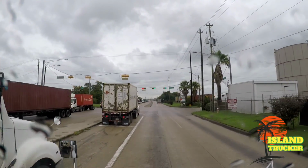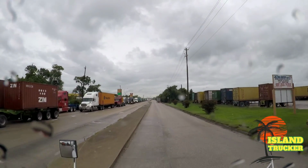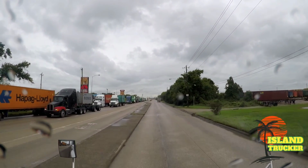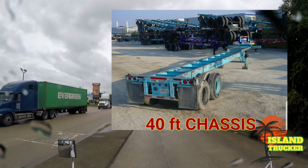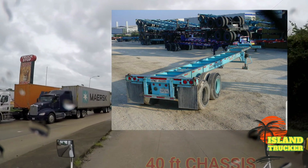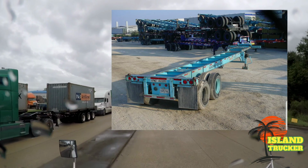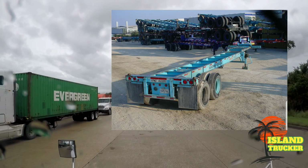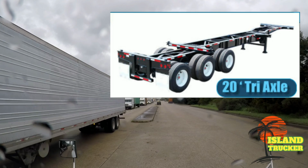But right now, one thing I want to touch on with these containers, man, what a lot of people don't know is that it's a lot of money in chassis rental. And when I mean chassis rental, I'm talking about the frame that the container sits on. The frame with the wheels on it, that's the chassis right there. It's a lot of money in chassis rental. Like these chassis, the port rents them for $30 a day, just a regular tandem chassis. The triaxle chassis, the port rents that for $50 a day.